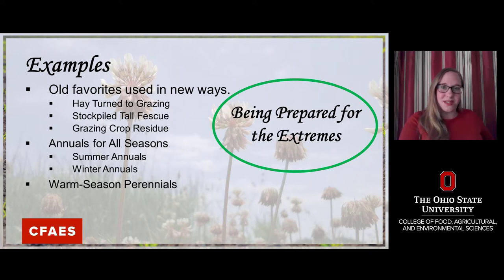There's also many annuals that we can consider for various growing seasons. We have a multitude of both warm season and cool season or summer and winter annuals that could be incorporated either as grazing, hay, or as cover crops, or a combination. We also have the option of including warm season perennials. Warm season perennials do take quite a bit of consideration and planning to add to a system, but can provide long-term benefits.